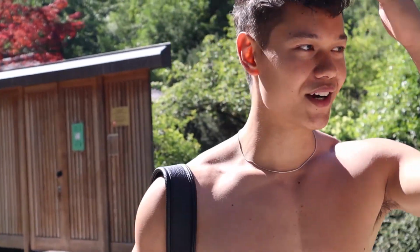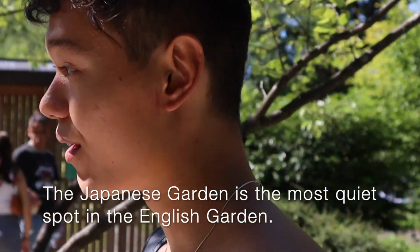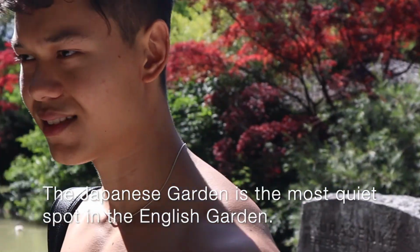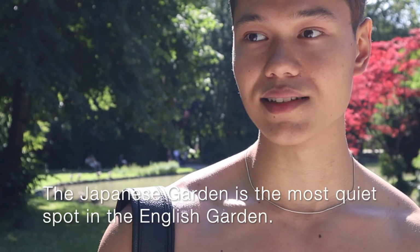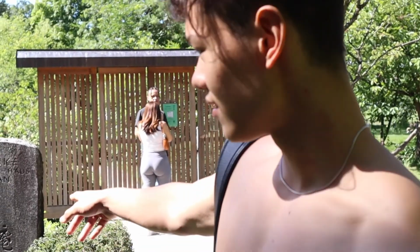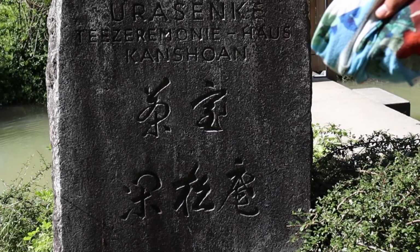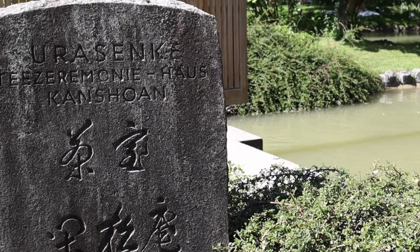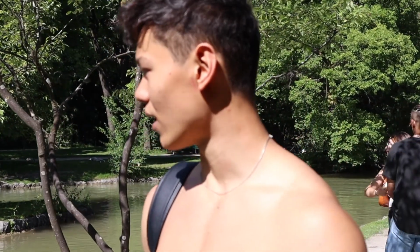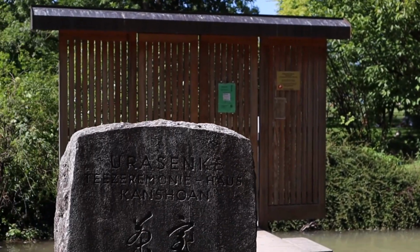So where are we now? We are at the Japanese garden. It's very little, but I have no idea why this is always closed. I've never been inside. I think it's because of Corona. Not really, it's actually closed all the time. Do you know when this was built? Let's see the signs. I can't read it. Probably it says 1900 something. Ceremony house. So probably this is a house for the Japanese to rest or to meditate, I guess. That's what I can read out of these signs.